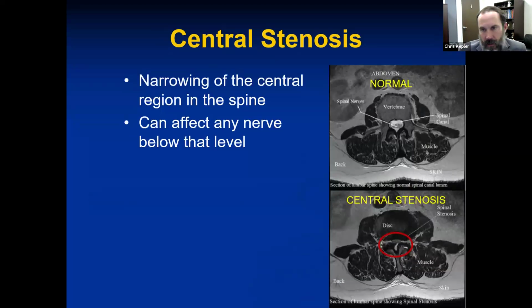All right, so let's talk about a few different types of problems that cause sciatica. Again, sciatica being pain down the butt and the back or the outside of the legs. So central stenosis, if you can see, I think you can see my cursor, is describing narrowing in this central tunnel that runs through the middle of the vertebra in the lumbar spine.